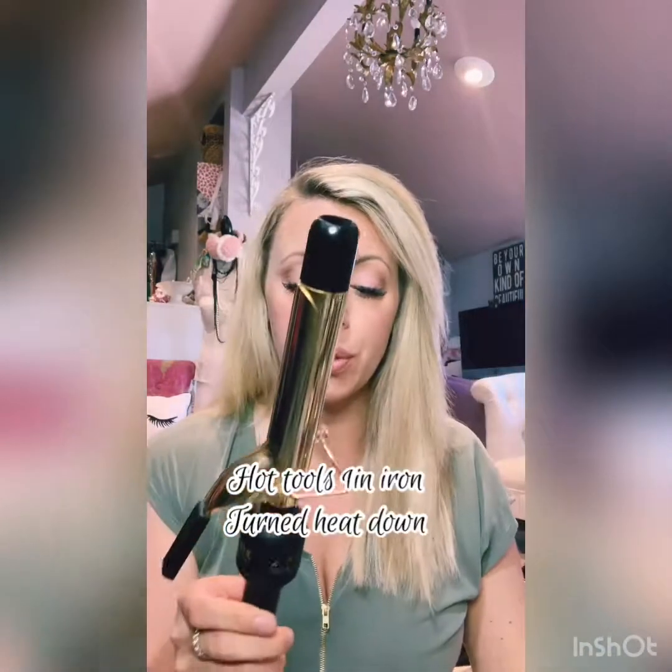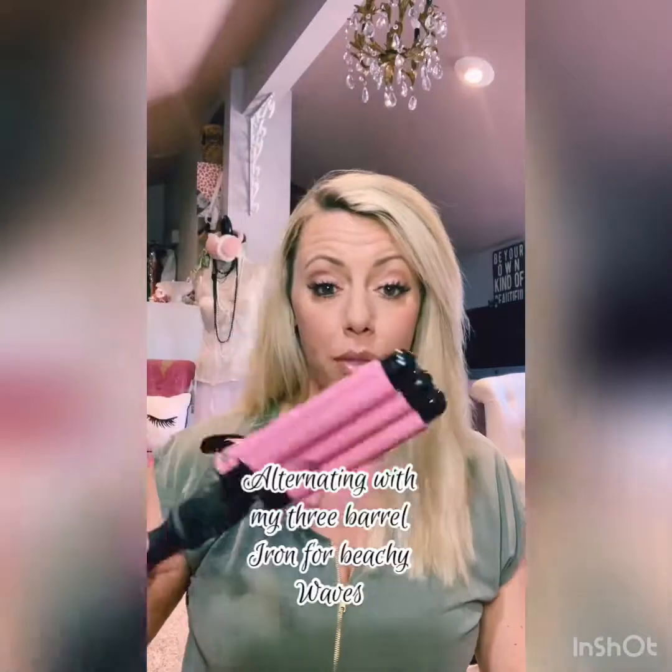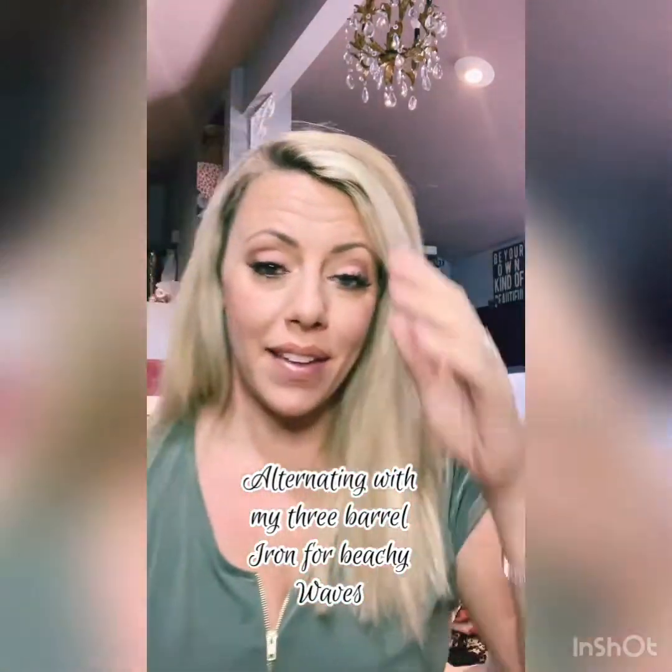Okay, so now that my hair is dried with my paddle brush, it was dry before, but I smoothed it with the dryer, so then I can go back through and curl it. I'm going to use my Hot Tools 1-inch iron, and then I'm going to alternate it and do my 3-barrel wave iron. So I'm going to do every other piece, and that's going to give me a really messy curl that looks a little beachy and not so perfect. So I'm going to do that right now.